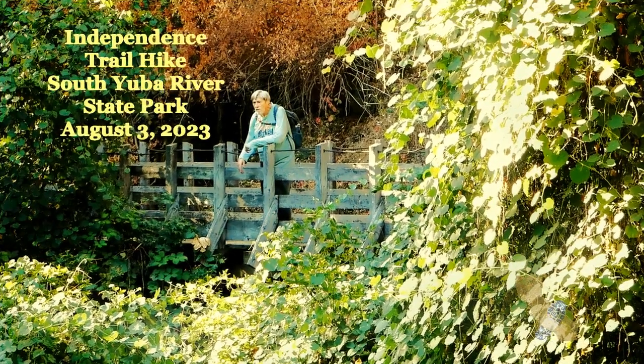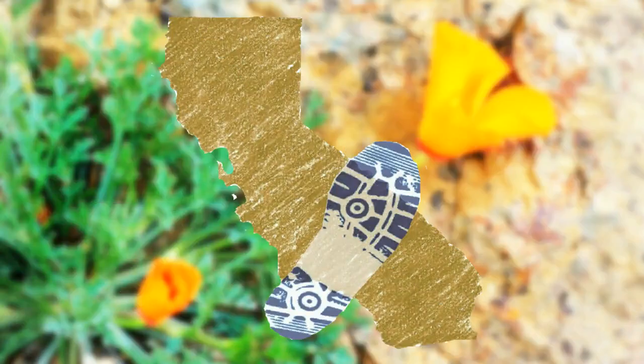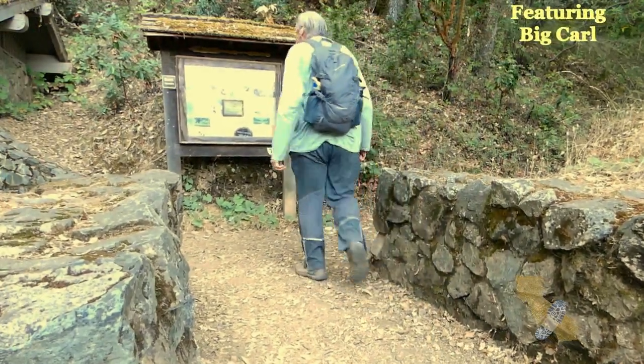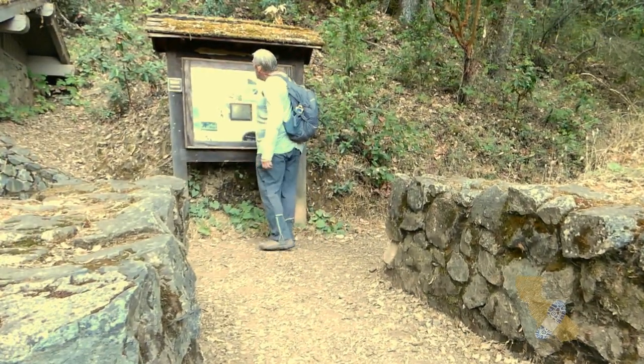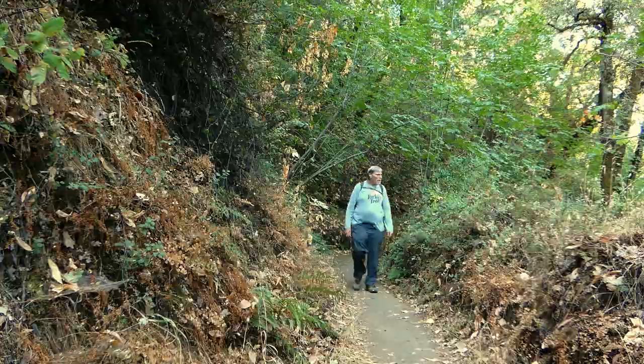Imagine a ditch bringing Sierra water for hydraulic gold mining. Now think of the ditch being made into an accessible trail. I'm curious about the transformation.